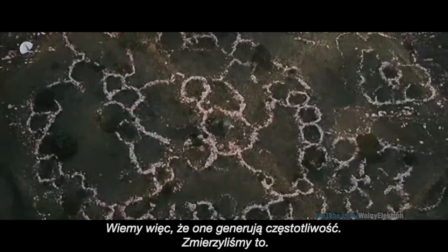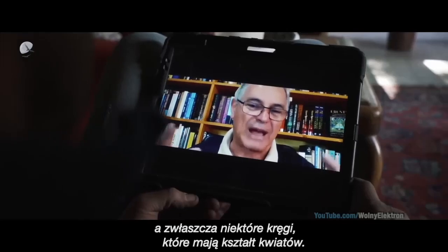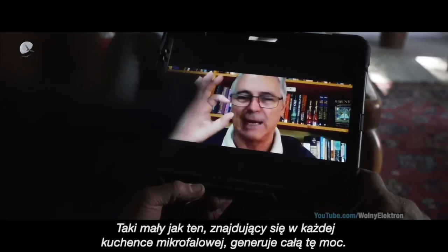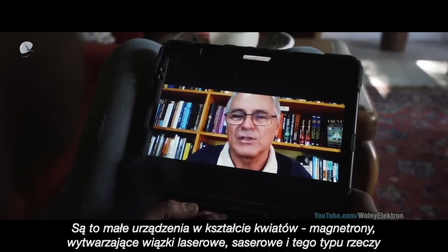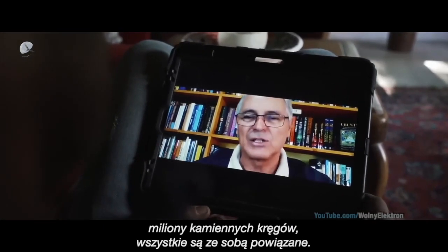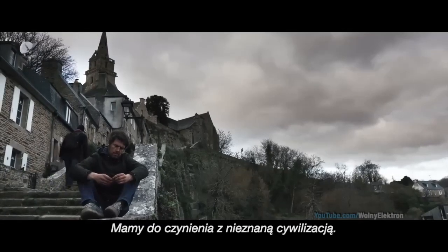So we know that the stone circles generate frequency. We've measured it. We've measured very, very high frequencies coming out of the stone walls, and especially some of the stone circles that are shaped like flowers. We call them the flower-shaped stone circles. Those are just giant magnetrons that are used in electrical devices like microwaves, little tiny magnetron like this that's in every microwave that generates all that power. They are little flower-shaped devices, magnetrons that create laser beams and phaser beams and all that kind of stuff in modern technology. This entire grid and connection, millions of stone circles all connected to each other, is just a huge energy generating machine. And that's when I realized, oh my God, we're dealing with an unknown civilization.